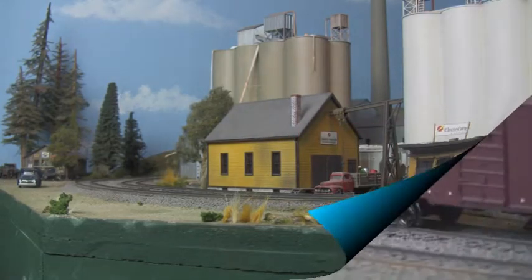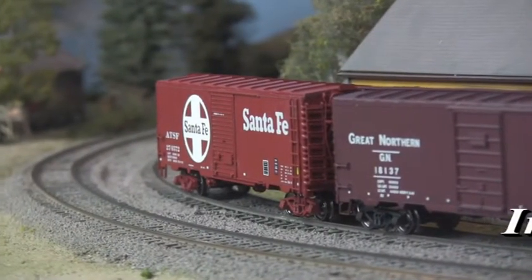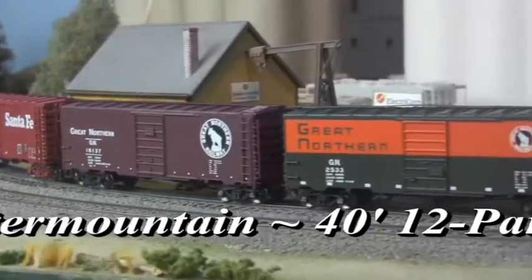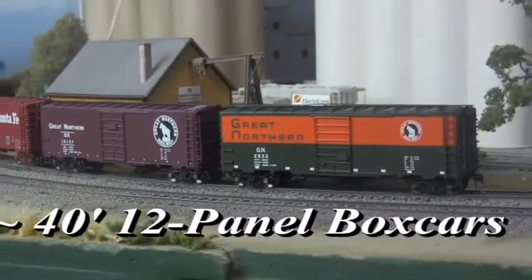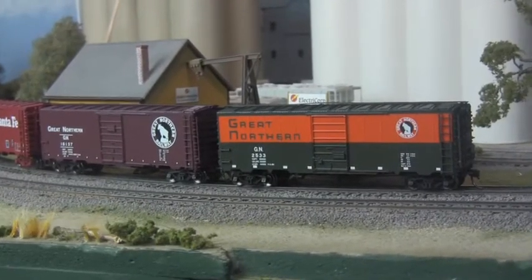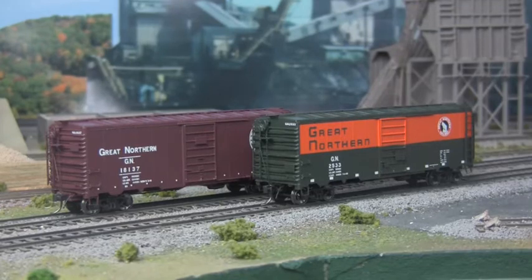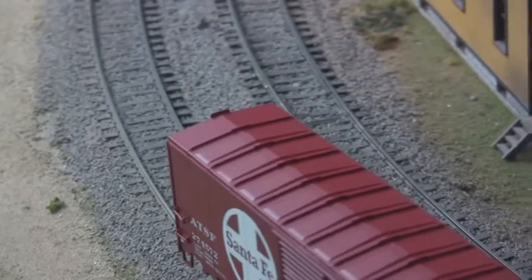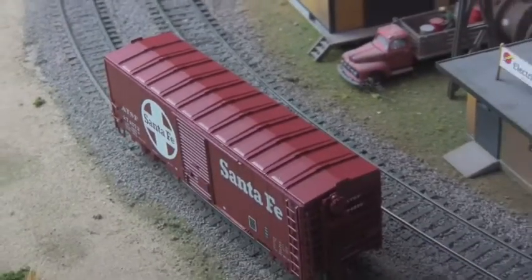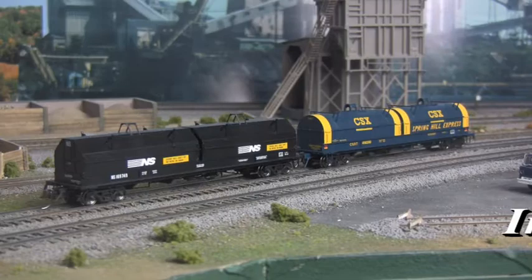And then there's Intermountain, who's offering a trio of new items, starting with 40-foot 12-panel boxcars. Hailing from the same era as the KD offerings mentioned above, these cars feature a lower price point, and yet maintain many of the same features, including bare rooftop brackets and high-mount brake wheels. Additionally, there's steel coil flats.